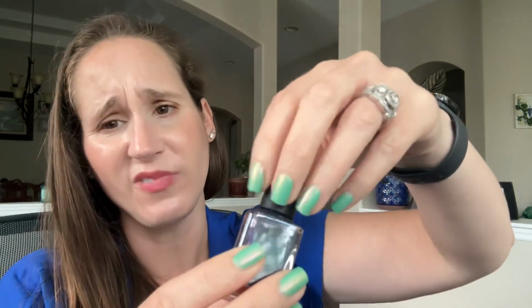Okay, then we have Island P Interstellar. This one is really getting a sticky cap. This one and then the Hush are the only ones that I've ever come across for Island P that have the sticky caps. I know a lot of you complain about the sticky caps. This is the first time I've ever experienced it with Island P. This is one of my very oldest Island Ps. I will say, as far as the caps go, Island P has stellar customer service, and if you email them and tell them the caps are sticky, they will just mail you new caps.